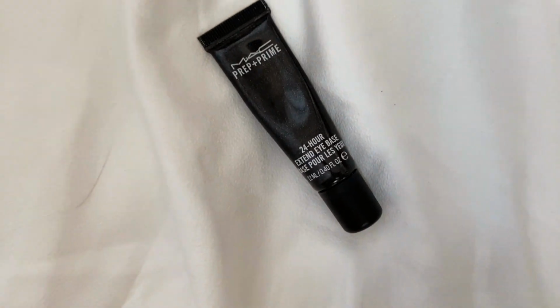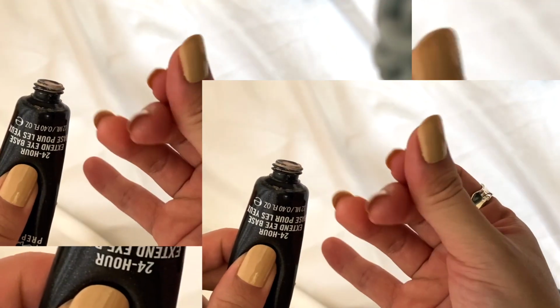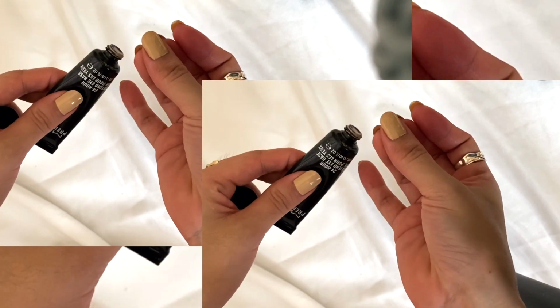So the trick to a good eyeshadow is the perfect eyeshadow primer, and I love using the MAC Prep and Prime 24-hour Extend Eye Base. It is not joking when it says 24 hours because it really makes my eyeshadow last all throughout the night. I haven't seen a primer that works this good.